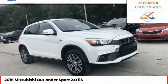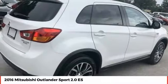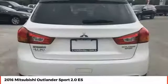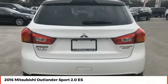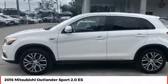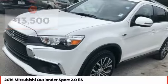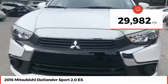The all-new Outlander Sport features a fuel-efficient engine paired to either a 5-speed manual or a continuously variable transmission, and comfortable accommodations for 5. Passengers will be treated to a refined ride in comfortable surroundings with a host of welcome features, and is priced below $15,000. This vehicle has less than 30,000 miles.